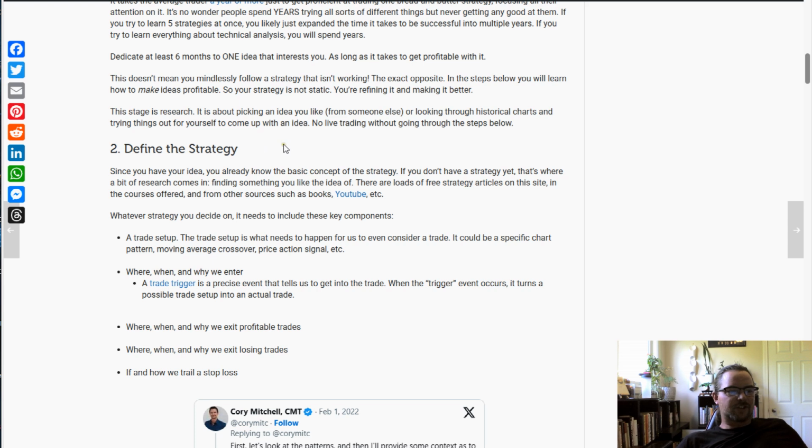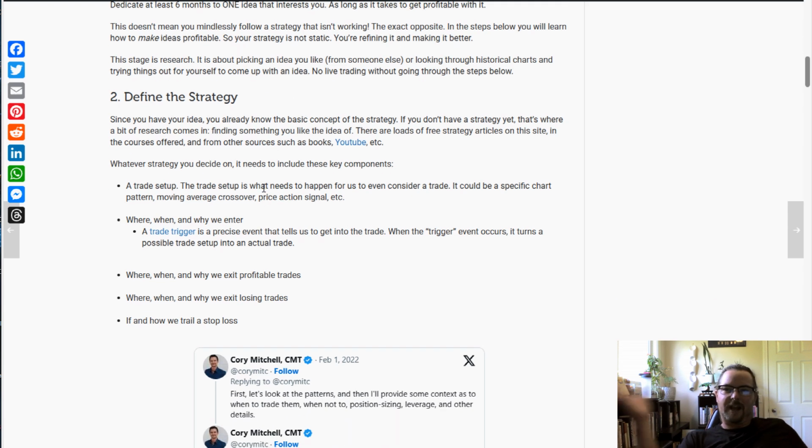So then we're going to start to define the strategy. We have this idea in our head. So let's go with that idea of we have these up moves, pullbacks, and then the price starts moving in the trending direction again. How do we capitalize on that? So we don't have the strategy yet. We don't really have the entries, exits, all that sort of stuff. So we're going to look for what we call the trade setup. So this is the basic look.